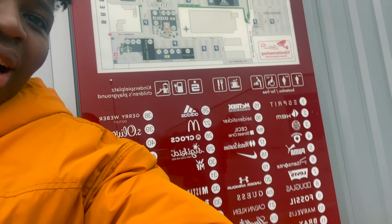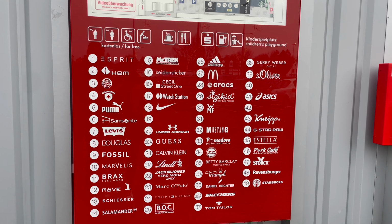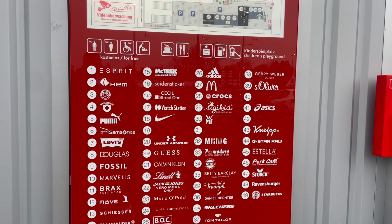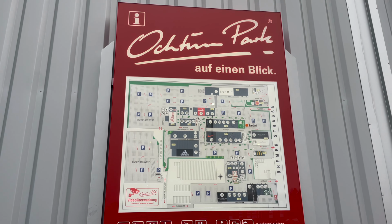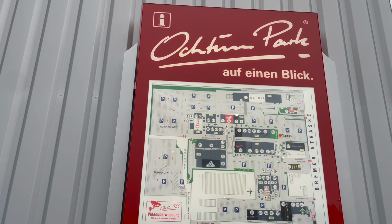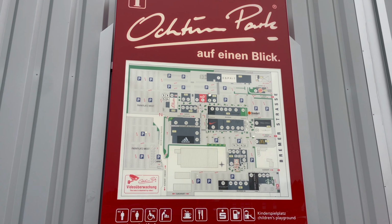These are the stores they have. It's cold. I'm freezing. But yeah, let's go inside. Where's G-Star? This is the whole entire place. It's called Ochtum Park.